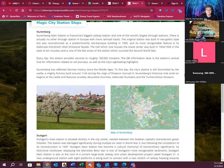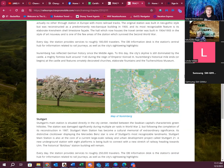The hall, which now houses the travel center, was built in 1904-1905 in the style of Art Nouveau and is one of the few areas of the station which survived the Second World War. Every day, the station provides services to roughly 180,000 travelers. The DB Information Desk is the station's central hub for information related to rail journeys as well as the city's sightseeing highlights.